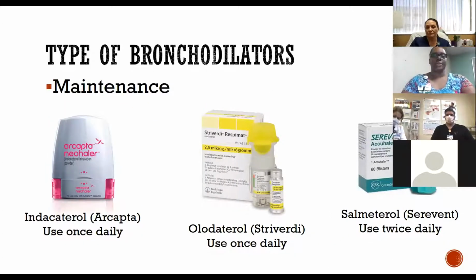So the next category, well, these are still bronchodilators, but these are more of your long-term use medications. So these are called maintenance inhalers, and you take them at least once or twice a day. Some of the inhalers we have are the Arcapta inhaler, which you use once a day, the Striverdi inhaler, which is also once a day, and the Serevent, which you use twice a day. This is not an all-inclusive list. This is just mainly the inhalers that I see most commonly.